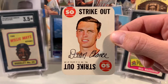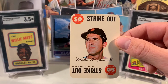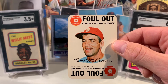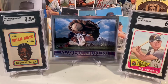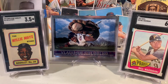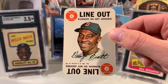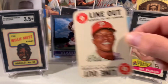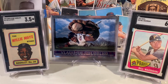Dean Chance had some really good years in the mid-60s. Mike McCormick, another guy, really good seasons in the 60s. Tim McCarver. Ron Santo. Tony Gonzalez. Frank Howard. George Scott. Richie or Dick Allen. Jim Wynn. Pirate Gene Alley.